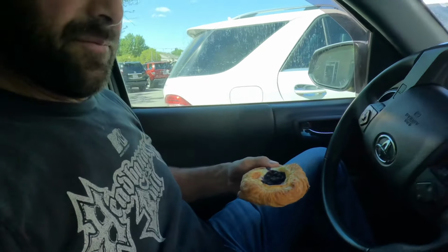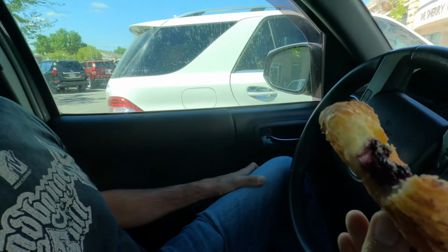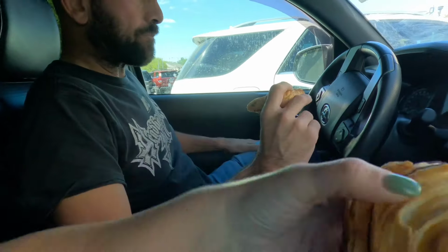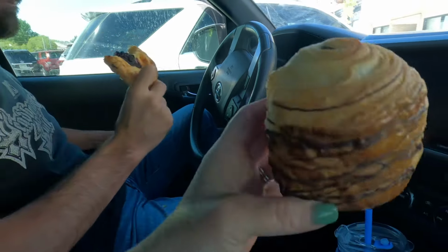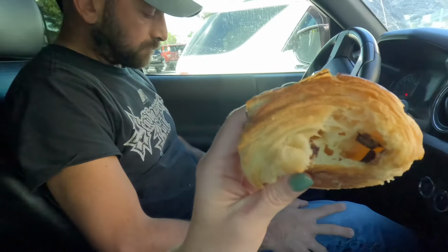Want to open it? I got a chocolate croissant, and Chris got a blueberry. Let me see it. Cream something. Try it out. Let me see it when you open it. Ooh, it does look good. I got a chocolate croissant. It's very flaky. It's cold. It'd be better probably if it was warmed up. I'm gonna be honest, if it was warmed up, it'd be really good. I mean, it's not bad.